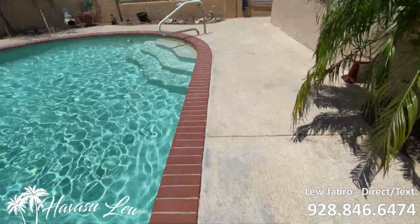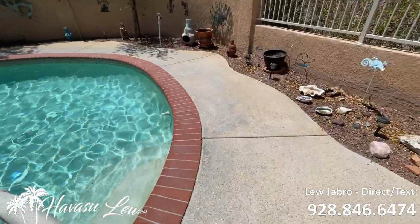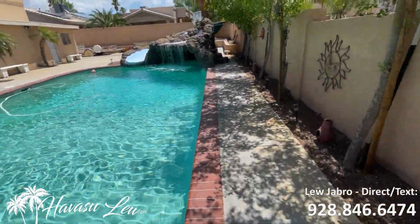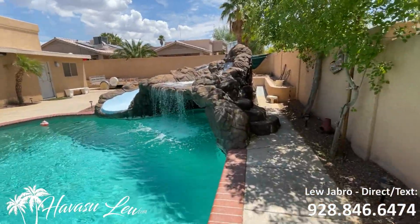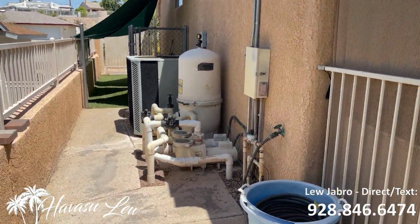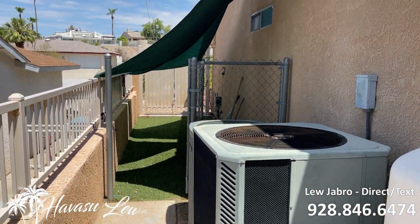So it looks like the decking and the pool is original for the house probably. I don't see any chipping or popping of the plaster or anything, but it could use a little bit of an acid wash and scrub maybe. I mean, nothing major. Nice little waterfall and grotto. Got all your pool equipment on the side over here. Not leaking. Looks like it's in good condition. Little dog run.